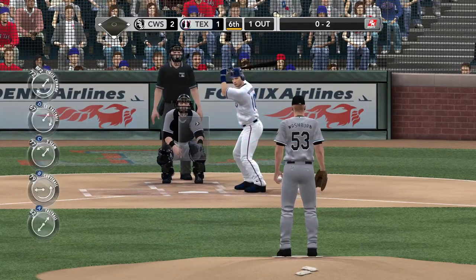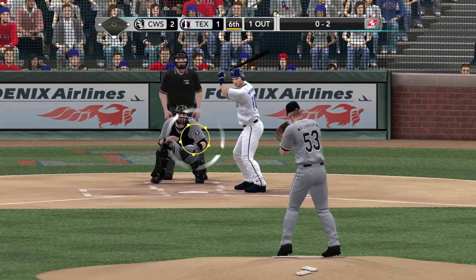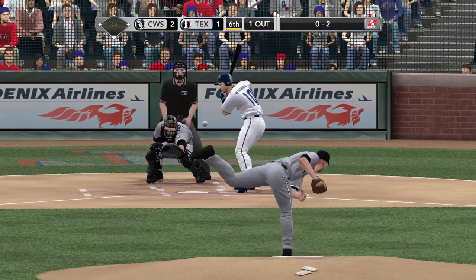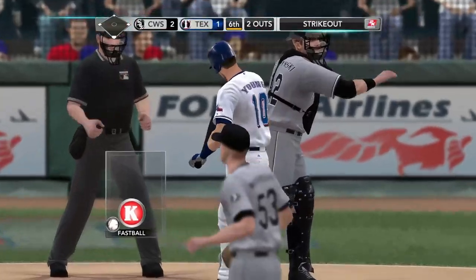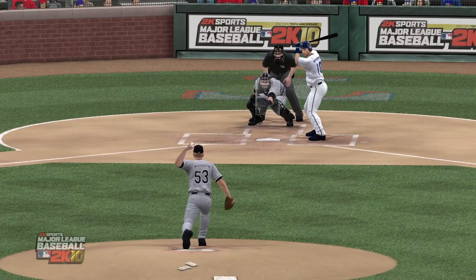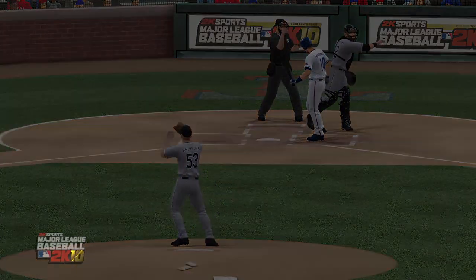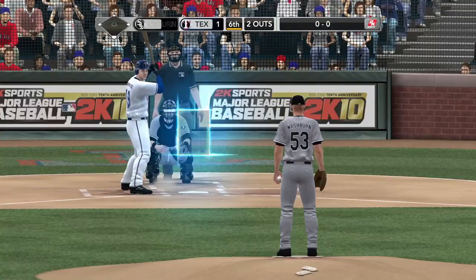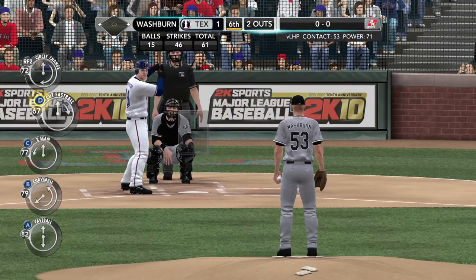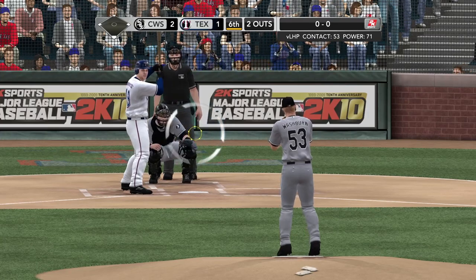Young makes contact, fouled off. Swung on and missed. Strike three, and Michael Young is out of there. You get a second now to see the four-seam fastball in K-Cam. Well, he just looked overpowered on those two fastballs. The timing that time just didn't seem to be there in the at-bat. Well, and a strikeout like that will give the pitcher a lot of confidence.